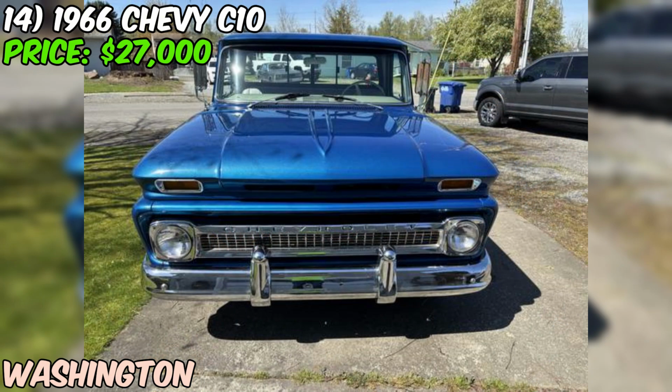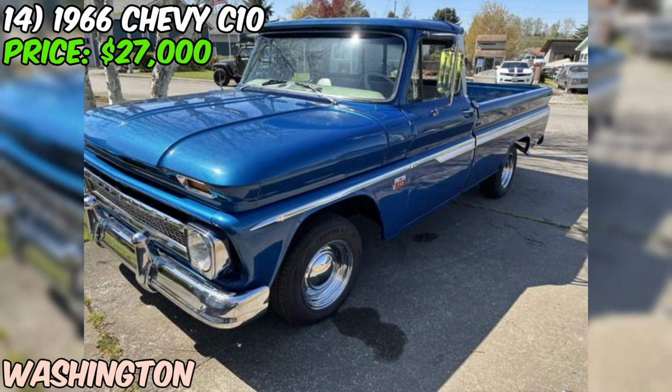That's a dream combination for many C10 enthusiasts. It gives you that perfect balance of classic muscle and usability. The addition of power steering is a really nice touch that makes this truck much more enjoyable for regular use.